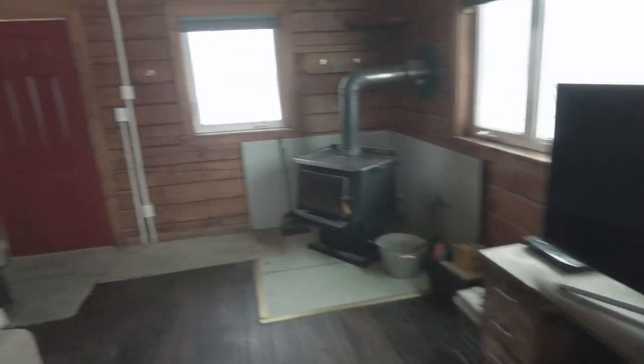Now we're going to move upstairs. So you got plenty of places to hang coats and dry them out near the fireplace. In the stairwell you got even some more, so definitely utilizing the space as much as possible. The stairs are carpeted.